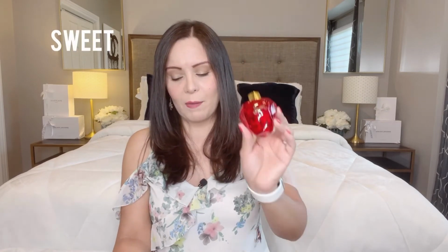So in the opening notes, you're gonna get it very sweet, but it's gonna settle rather quickly, and all the sweetness is going to dissipate, and it's just gonna be a hint of sweetness. So don't be freaked out if you smell it at first and feel like, oh my god, that's too sweet, because it does not stay that sweet for long. It settles.